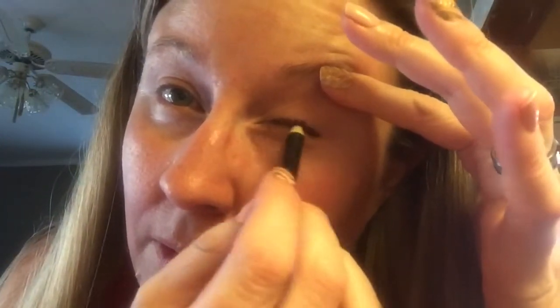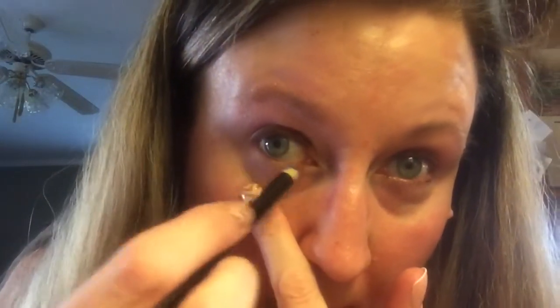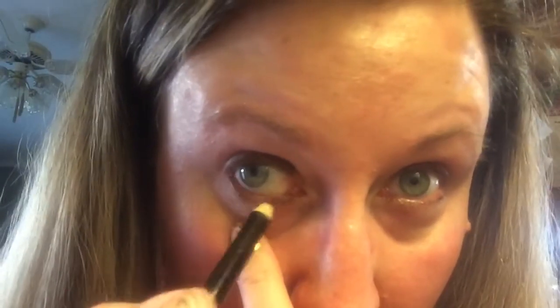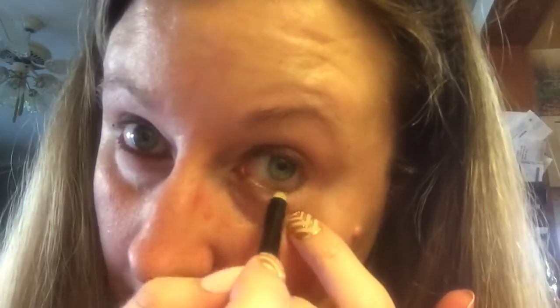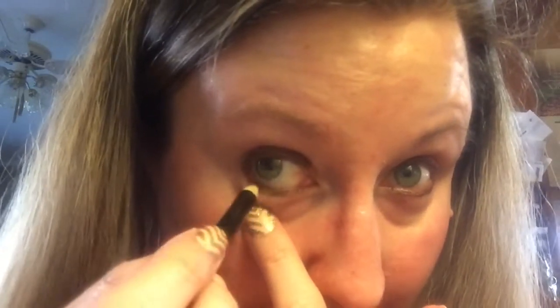Okay. So I just use the Pond's. And I just take the eyeliner. Sorry, I'm going to get up close and personal with y'all. Since this is the black brown, I feel like I'm having to use a little more than what I do when I do the black. I just thought I would try this out while I'm making the video.